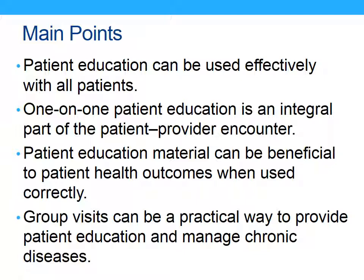But first, you need to know that it is possible to educate pretty much all patients. If you can't educate the patient, you can educate their caregiver. So it is possible to educate somebody about this patient. How you do it, what it takes to get there, how much time and effort it takes, that all varies.